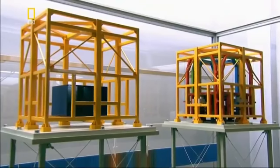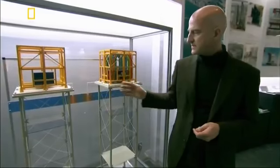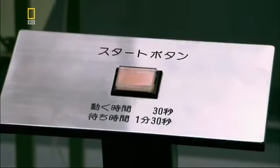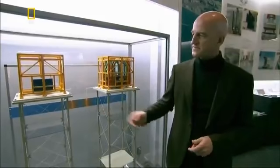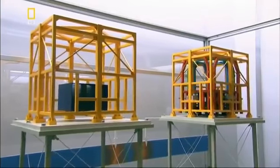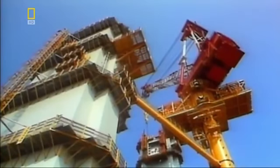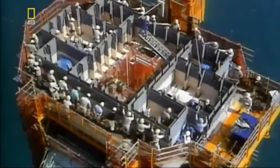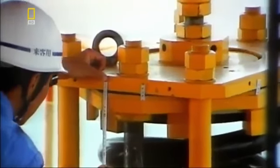Now, in these two models, we can compare the effect of fitting a damper. The tower on the left is a normal tower with no damper. The one on the right has a damper fitted to the top. And we can see how much each one sways by observing the arrows at the back. It's clear from this model test that the tower without the damper on the left is swaying more than the tower with the damper on the right. To test the dampeners in the absence of an earthquake, engineers resort to a novel approach. They carefully choreograph more than 100 workers to sway in perfect harmony to mimic a tremor. During this man-made quake, the dampeners react to keep the tower steady.